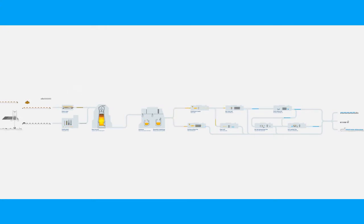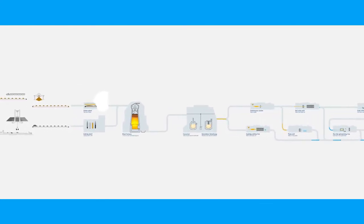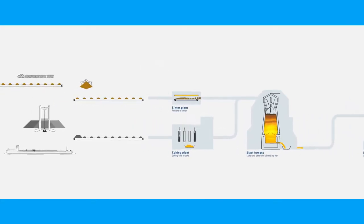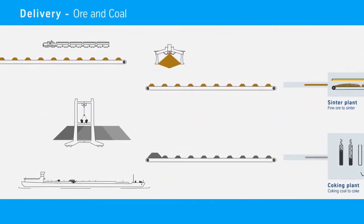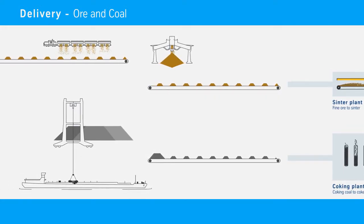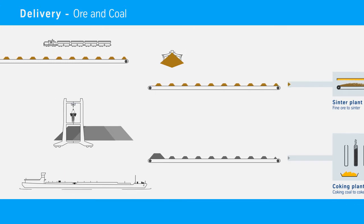Duisburg is the largest steel production site in Europe. Our iron and steel mill is like a giant machine. We produce flat carbon steel here around the clock, 365 days a year. This requires iron ore, coal and other raw materials delivered by ship or rail.